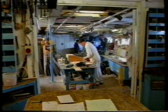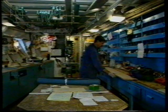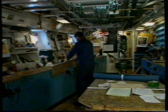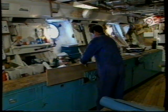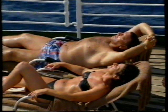Here's something you're unlikely to find in a newer ship, a full-time carpenter's shop. There's not so much timber in ships these days. It's a scene which goes back to the days of sail. Wherever possible, repairs are done at sea. There simply wouldn't be time in port. On deck, as passengers work on their suntans, Canberra gets some cosmetic treatment too.